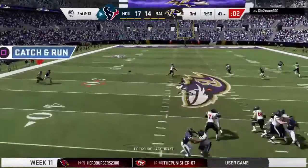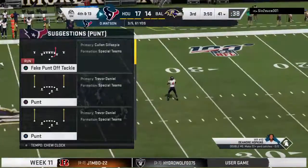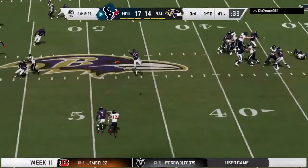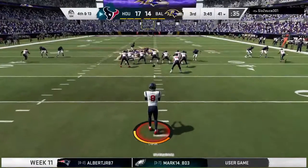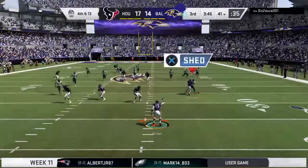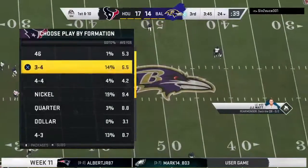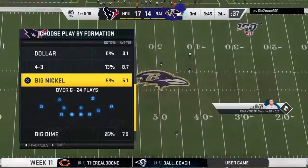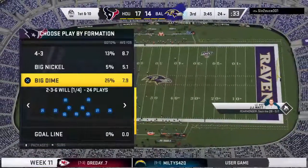Out of the gun, Watson. And he took the contact as he was throwing it, and the ball drops incomplete. So it would appear they will not be able to add to their lead on this opening drive of the second half. Yeah, if another touchdown was scored there, now we're talking about a 2-score game, and they're probably on their way of creating an excellent gap between them and their pursuers. But how about the defense there, able to step up and keep themselves in this one?